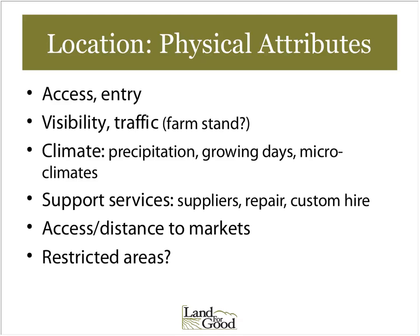Oftentimes it's not obvious whether there are restricted areas on a farm. They could be subject to liens or local regulations or other kinds of restrictions that a landowner might place. For example, that you wouldn't be allowed to come over onto a certain part of the property because of privacy issues.